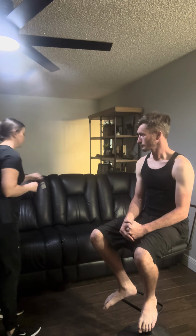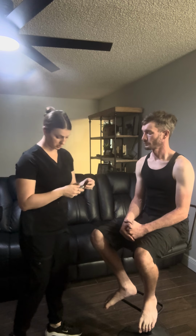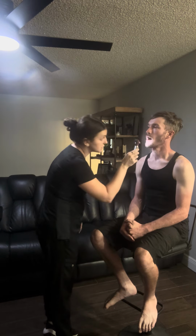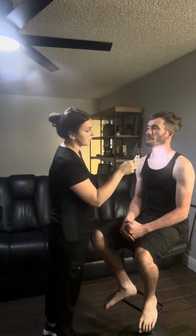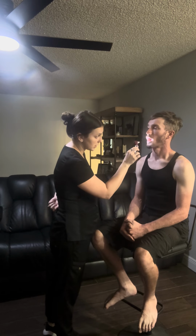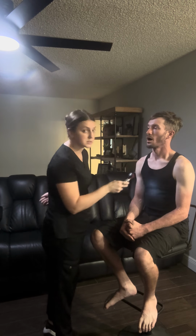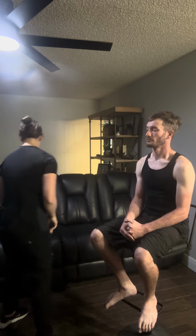So go ahead and open your mouth. Just going to look. Okay, teeth are in good repair. No obvious caries. Tongue is pink and moist. Buccal mucosas are pink, moist. No lesions are present.